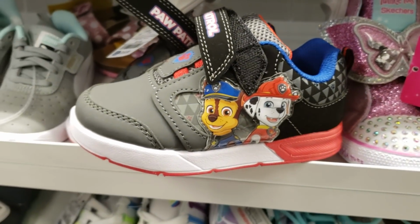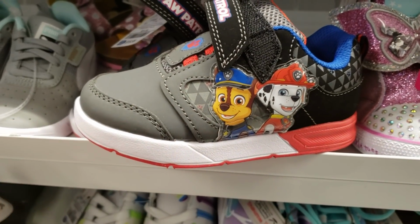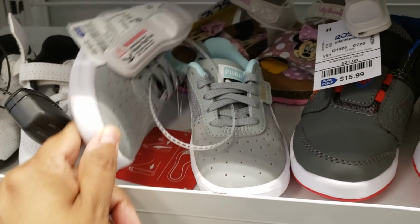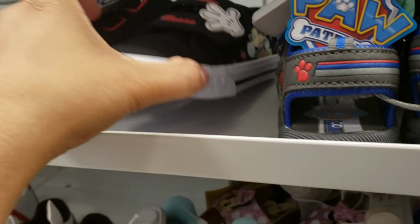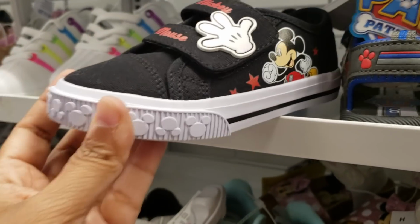You know what? My Payless, I don't know if it's open or closed yet, but you could find Paw Patrol. That was like $15. You know, my Payless didn't really have a sale. $20. Look how tiny the baby feet. $20. And Mickey Mouse, look at the hand. Oh my gosh, I totally would wear this.